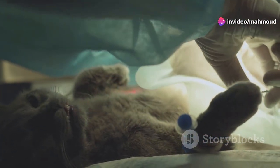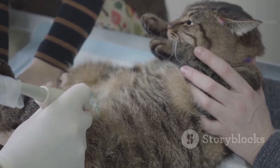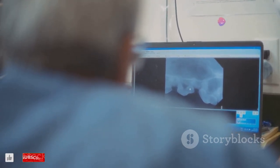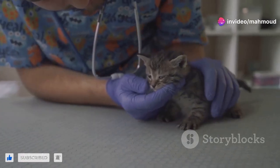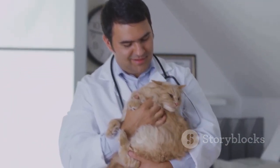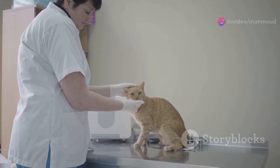Vomiting and diarrhea. These are common and often severe symptoms of FPV, and they can quickly lead to dehydration. High fever. A high temperature is another telltale sign that your cat's body is battling an infection. Keep in mind that kittens are particularly vulnerable to FPV and may show additional symptoms like wobbliness, difficulty walking, or even seizures. If you notice any of these signs, don't hesitate to seek veterinary attention right away.